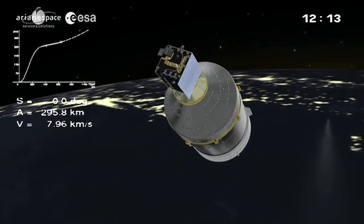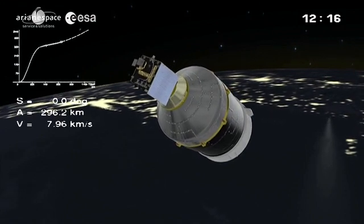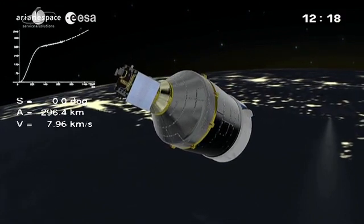More of the mission in a moment, but for now, as promised, the second part of the latest news from Arianespace, including a lot of contracts. Take a look.